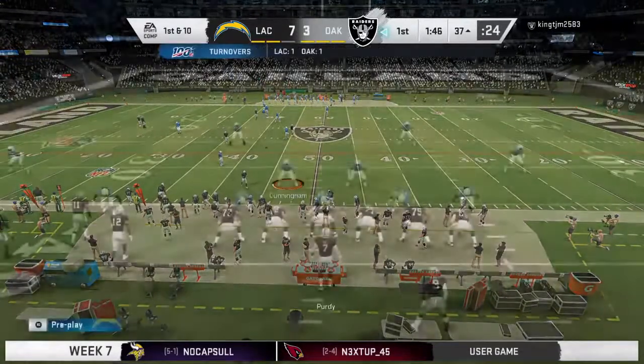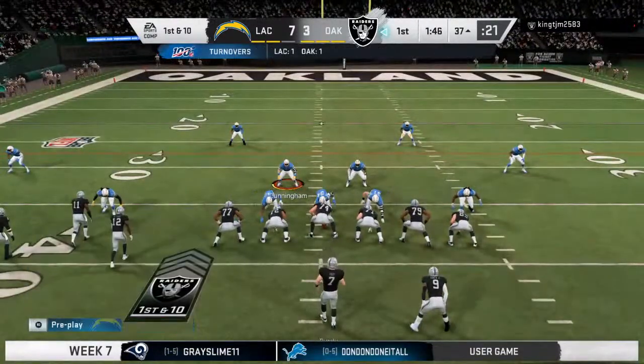Line of scrimmage, the 37 on 1st and 10.